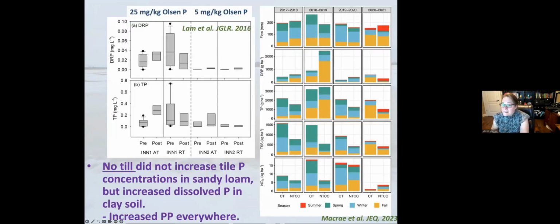This total P is just in the tile drainage, correct? Correct. Do these have intakes on them, or are they just pure subsurface drainage systems? Pure, there are no surface inlets into them. So is that from macropore flow, do you think we're getting some sediment movement through those macropores? I somewhat don't know. I think it could be, and that's something that we're working towards now.